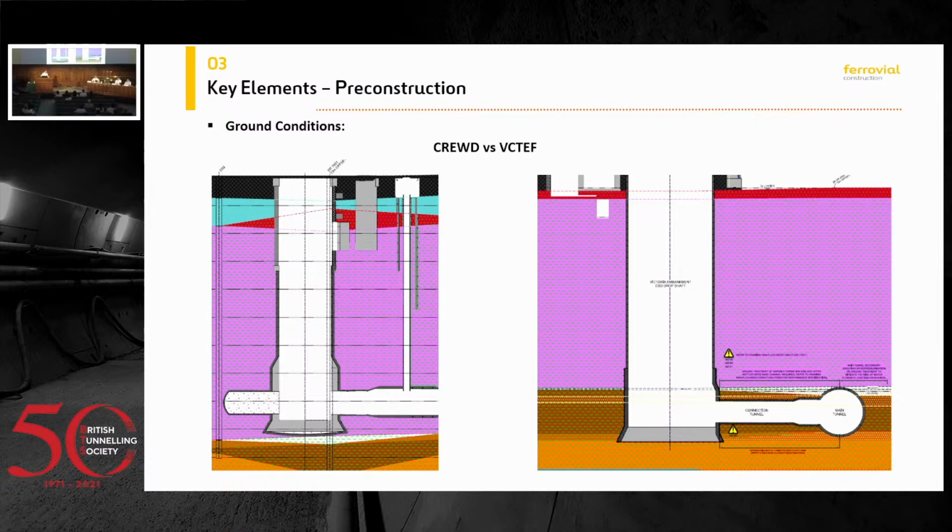In Victoria, you can see the white area is the Harwick formation and this brown area is the Lambeth group. It is 17 meters and was also done in 3 months.